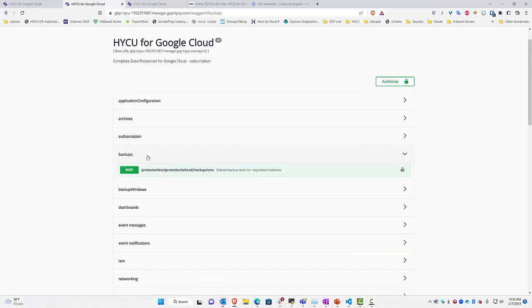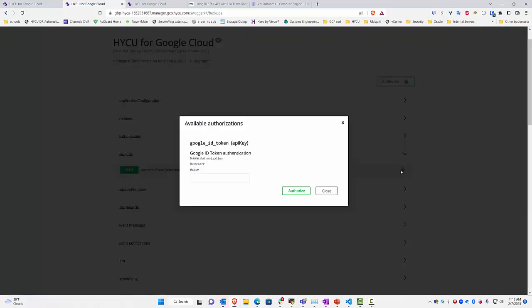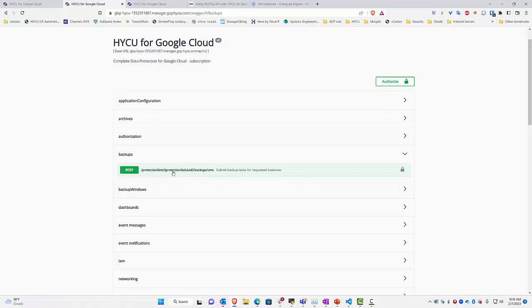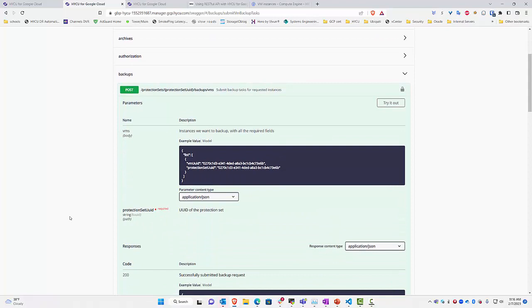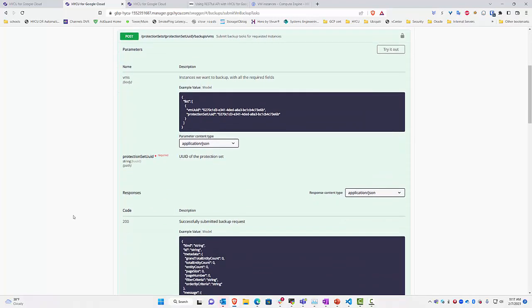But one that we're going to focus on is the backup URL. And this essentially will allow us then to submit a backup job for one or more VMs. Now, in order to leverage this, it does require authorization using that key I mentioned before. So having the key on is critical for authorizing and getting the ability to actually generate this command. But this is what will be leveraged as an example within the script that we wrote here.